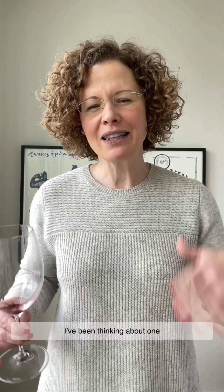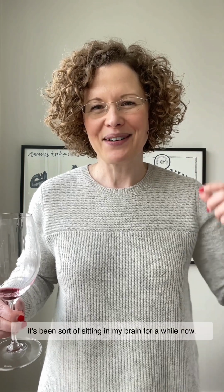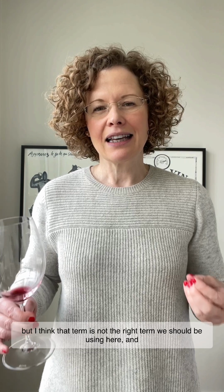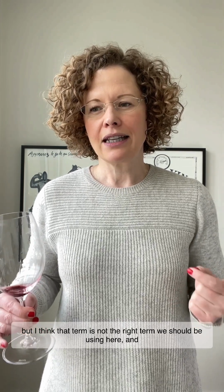And I've been thinking about one thing, so I'm going to go off on a little bit of a tangent here, but it's been sort of sitting in my brain for a while now. I do want to stress that it would be customary for someone to suggest that this wine would be the entry-level wine as part of the Yannick Amirault range. But I think that term is not the right term we should be using here.